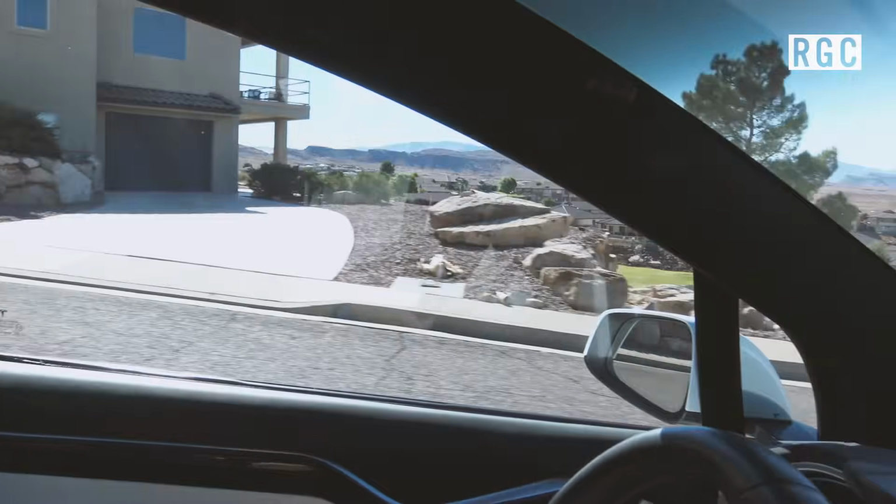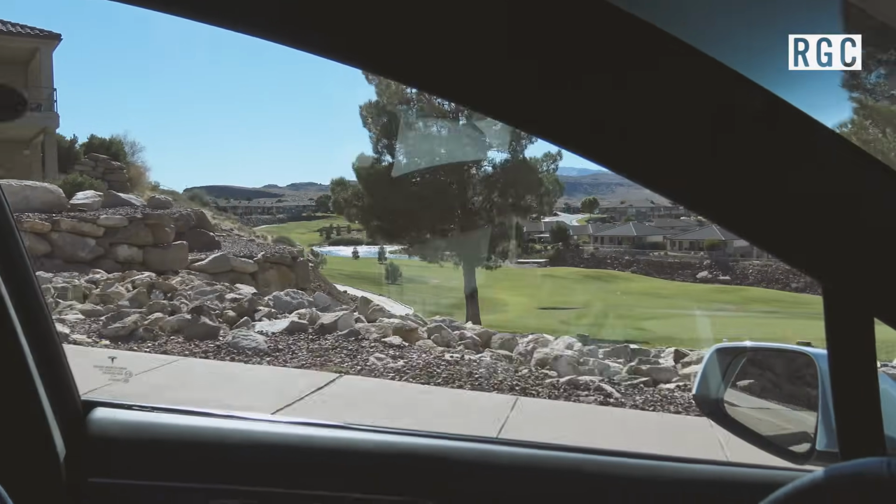Okay, so we're coming up to the 18th at, what course is this? This is Southgate. We're only going to play one hole of this course. It's called Southgate. And out the left window here, we have 17. No one's up on this hole. That means we're good to go.